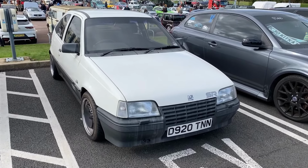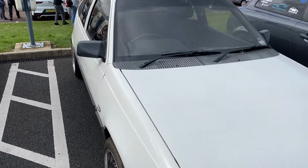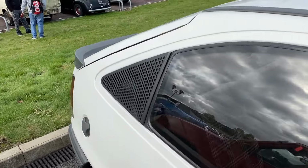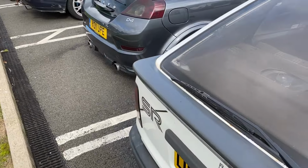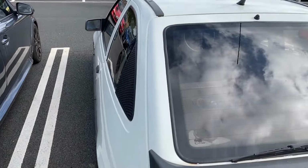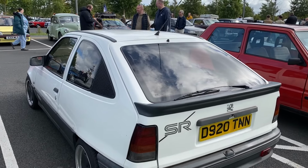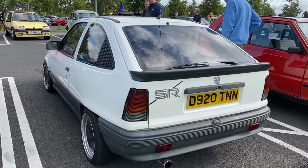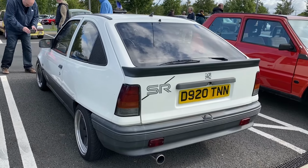So here we've got the Mark II Astra, but this one's an SR, not a GTE, not a GTI, but an SR. So this was the sporty version. They also had an SR version of the Cavalier. I believe these were carburettor cars. There was an SRI version that came later, in fairness, but I don't recall seeing one of these for quite a while. This aerodynamic shape meant even in 1.3 form, a friend of mine had one that used to go like absolute stink.